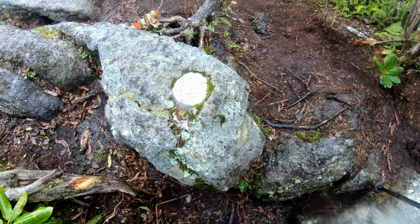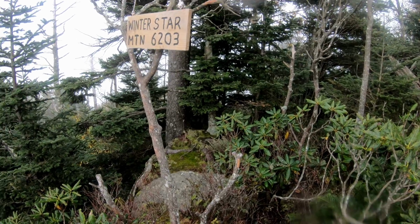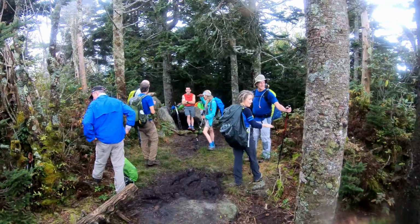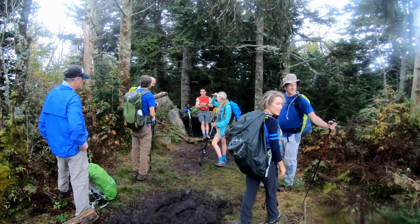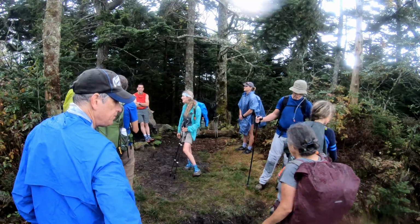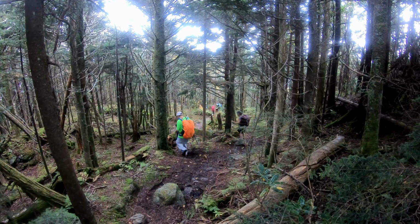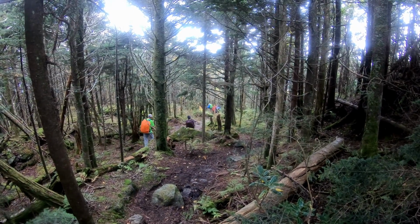Winter Star! That sign wasn't here last time I was here. Looks pretty new. Yeah, it's sunny down in the back. Did you see the sunshine? Yeah, the sign wasn't here when we did the hike before. Okay, we're leaving the summit of Winter Star.